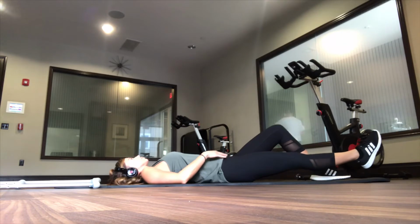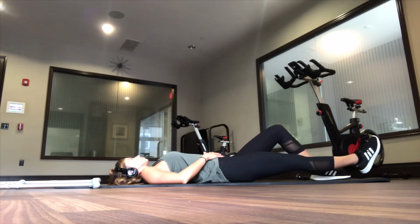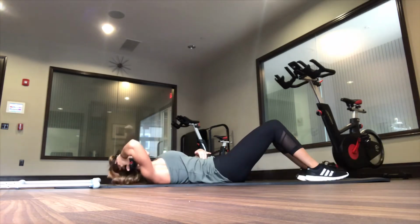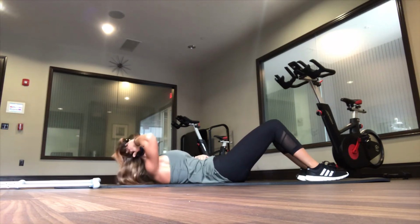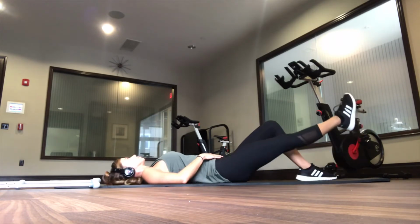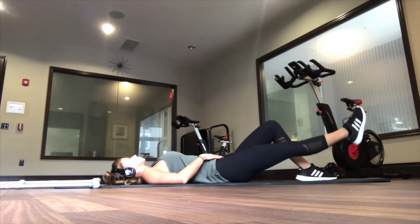So get yourself on the floor in a comfortable position, and I'm going to walk you through all of my exercises. Right now, I'm just extending my leg out to the side in about 20 degrees, nice and slow. And then I'm going to do some core workout here, just basic crunches, because as I mentioned, you really want your core to be very strong to take some of that exertion off of the hip in the beginning.